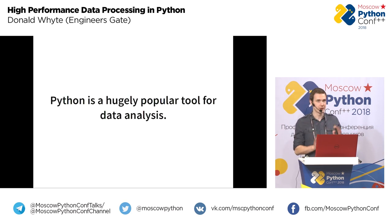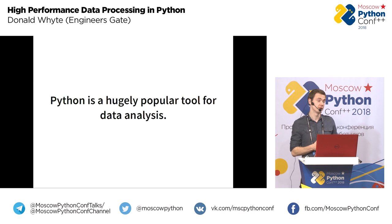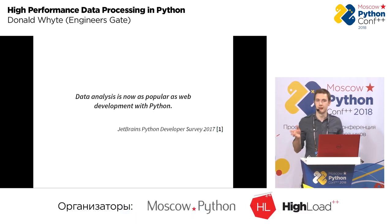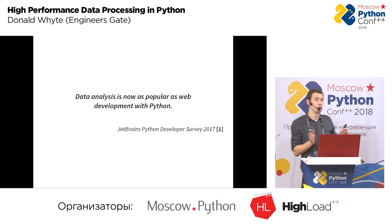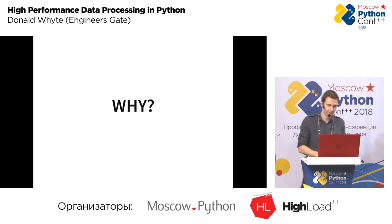And what I'm going to be talking about today is Python and using Python for data processing. Now, we know that Python is a hugely popular tool for data analysis. A JetBrains survey last year actually showed that half of all use cases in businesses actually come from data analysis now, and not just web development, which was Python's primary use case before.